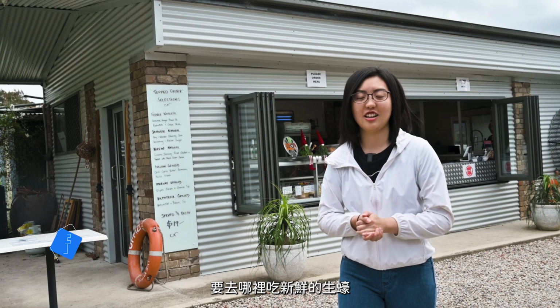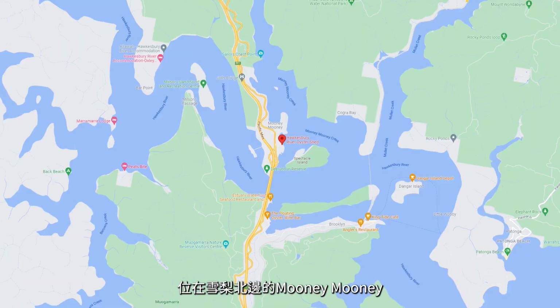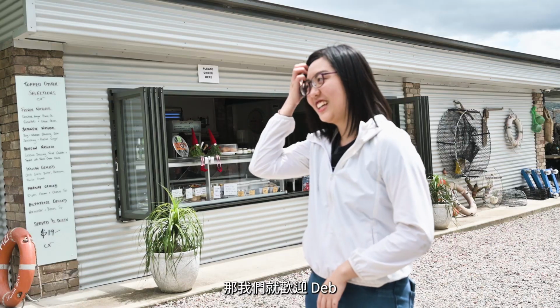里整理澳洲知识，带你探索澳洲文化。大家好，我是 Jen。相信说到在雪梨要去哪里吃新鲜的生蚝，很多人都会想到雪梨市区附近的 Fish Market，因为那边是雪梨著名的景点。但是实际上呢，在雪梨的郊区有很多生蚝农场。那今天 Jen 就来到了其中一家生蚝农场，位在雪梨北边的 Mooney，要来带大家探索新鲜的生蚝是什么样的滋味。然后也很荣幸会邀请到这边的老板，然后他会带我们去参观生蚝工厂生产的流程，然后还会帮我们演示怎么开生蚝。那我们就欢迎 Deb。Hi, how are you?